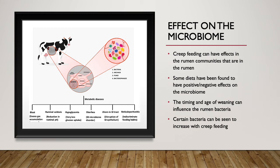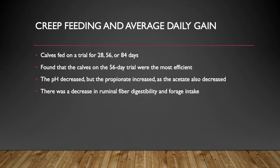And then certain bacteria, like I said before, can be seen to increase with creep feeding. So one study that I found that kind of focused in on average daily gain is they pulled a group of crossbred cattle in and they had steer calves on the side. They were still nursing. One group was creep fed for 28 days prior to weaning, one 56 days prior to weaning, and one 84 days prior to weaning.